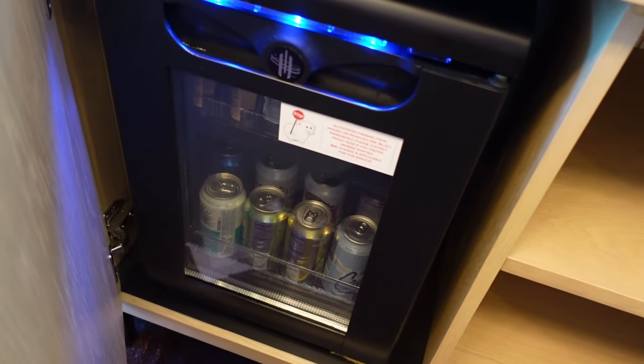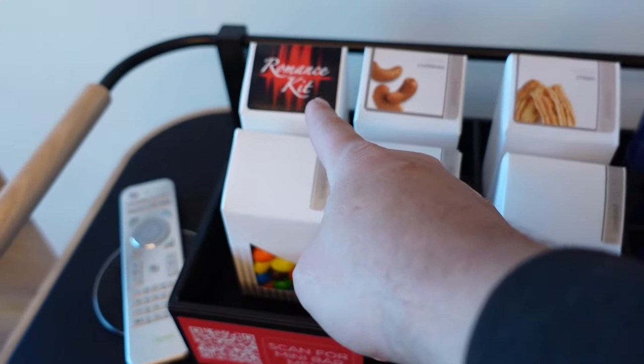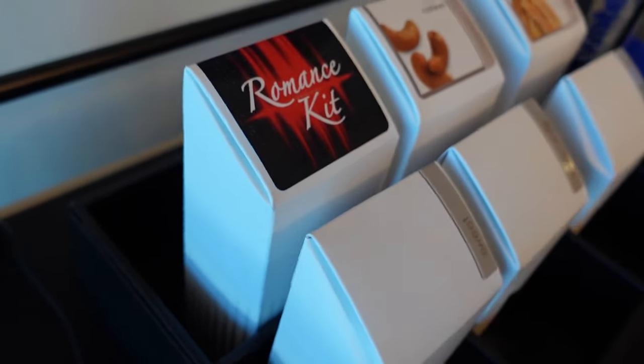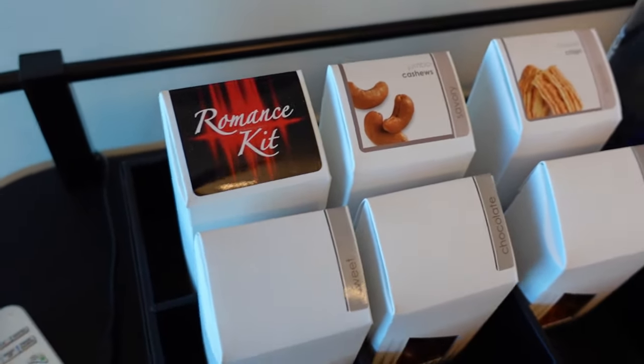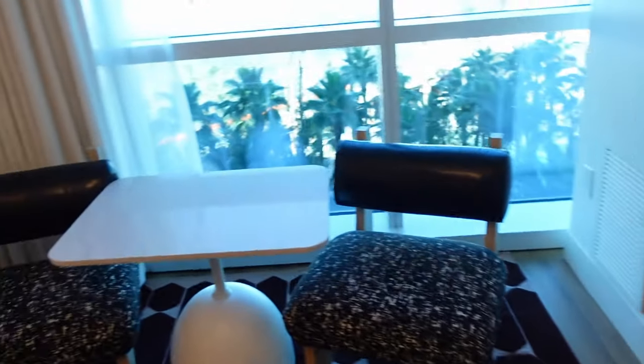Fully stocked mini bar. I will say, I don't know what these things are. I see that there's a romance kit right there and it says it's $69. That little box. I don't know what's in that box. Whale tusks or something? I'm not sure. $69. We won't be touching that because we're not going to pay $69 for whatever's in that.